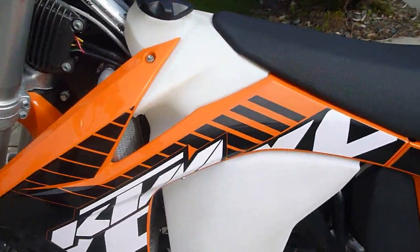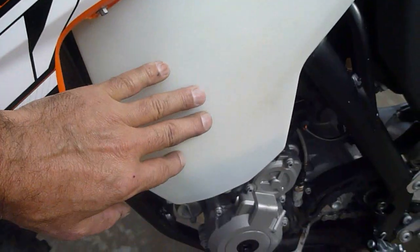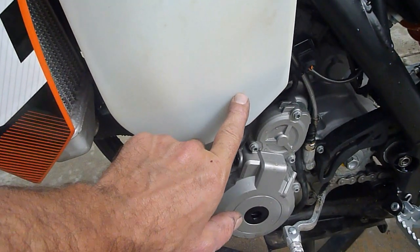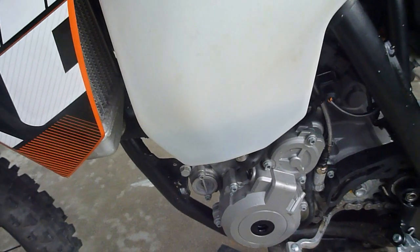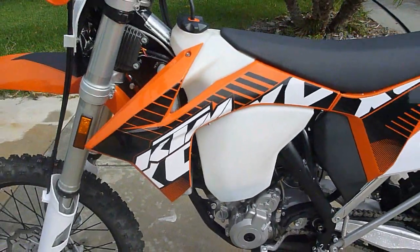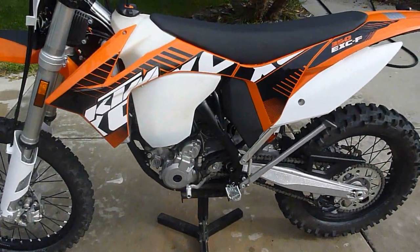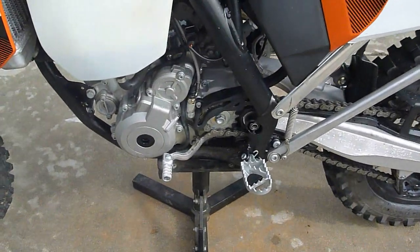Stock gas tank. These are clear, but kind of an opaque color because they're non-permeable now. You can see I've got that much gas left in the gas tank, and that is like 110 miles. Low fuel light came on right at 100, so mileage is looking good. That was mostly highway with a little bit of mixed dirt, but I was kind of hammering it on the highway too with some low gearing.